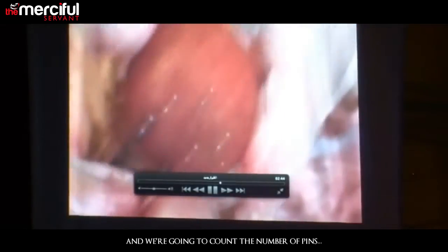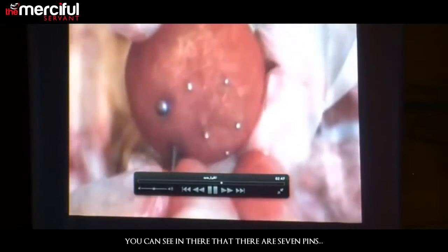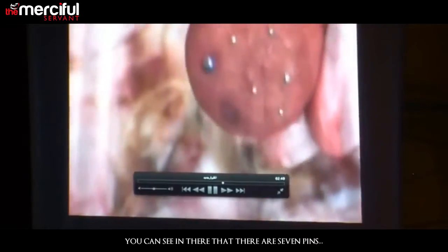And we're going to count the number of pins. You can see in there that there are 7 pins.